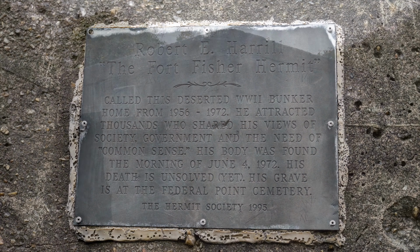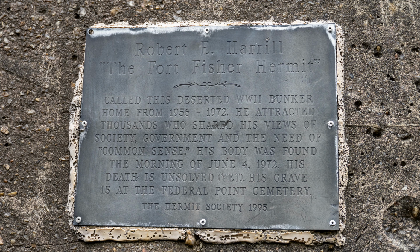And that's a bunker. Fisher Hermit called this deserted World War II bunker home. From 1956 to 1972, he attracted thousands who shared his views of society, government, and the needs of common sense. His body was found the morning of June 4th, 1972. His death is unsolved yet. His grave is at the Federal Point Cemetery. The Hermit Society of 1995. Robert E. Harrell. Harrell, yeah.